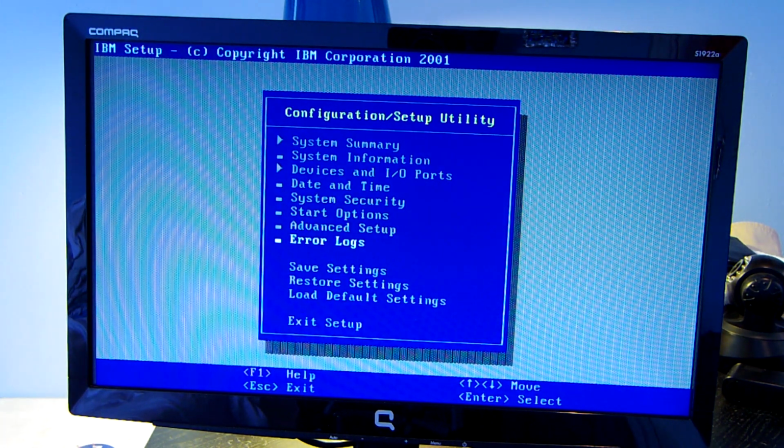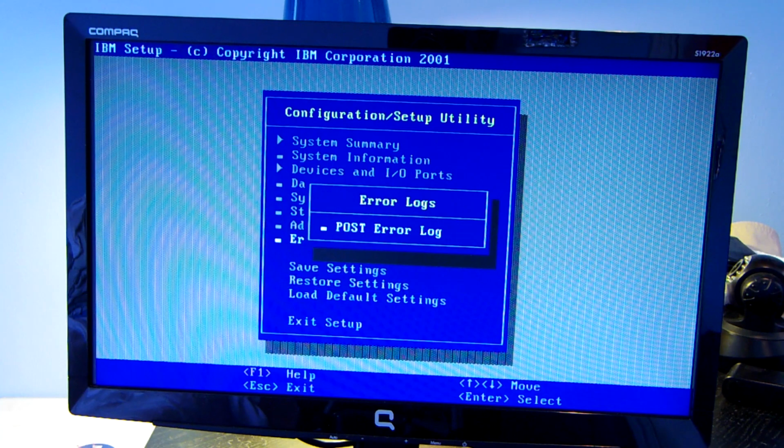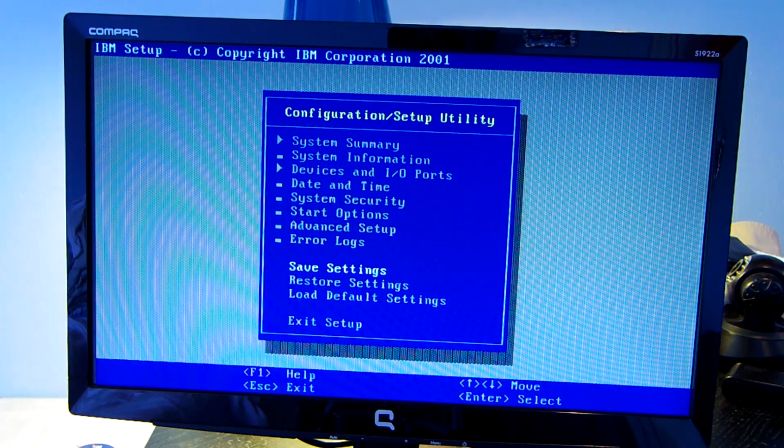Error logs. What errors do they give us? POST error log, yes. Alright, pointing device error, yes, because we don't have anything plugged in. Memory size has changed. Yes, it has, because I pulled the memory stick out and then put it back in. Pointing device. Why do you give us 2 pointing device errors? That's weird. And really, that's about it for the BIOS.